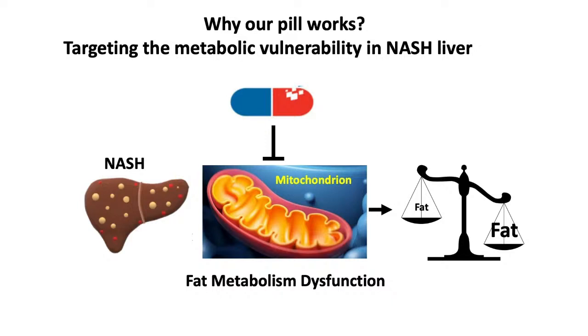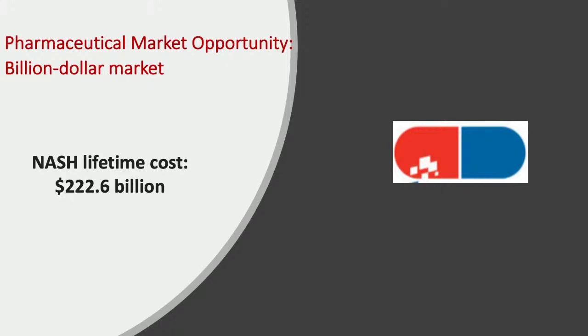Loss of some mitochondrial proteins, therefore loss of their function, can tip this balance to fat buildup and steatohepatitis. Our pill can restore the normal mitochondrial functions, bring the fat balance back to normal so as to reverse the NASH condition.